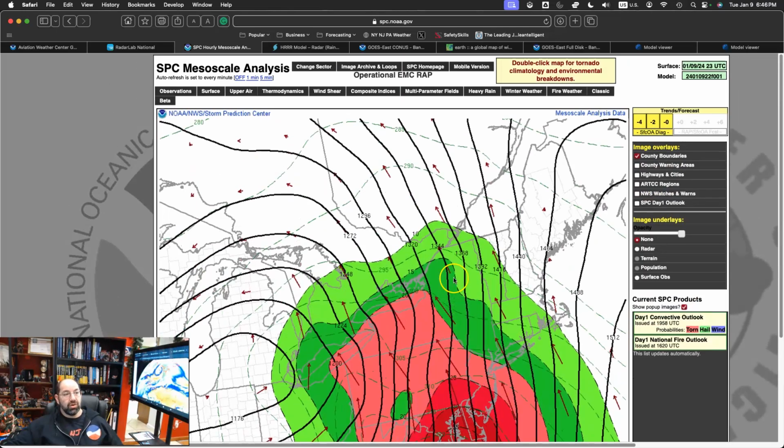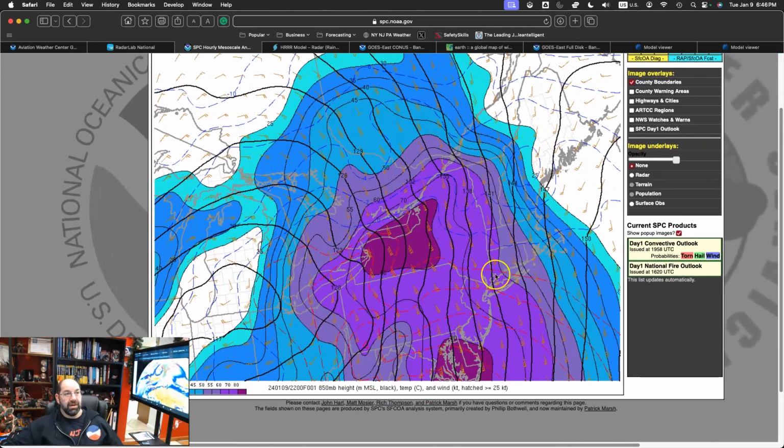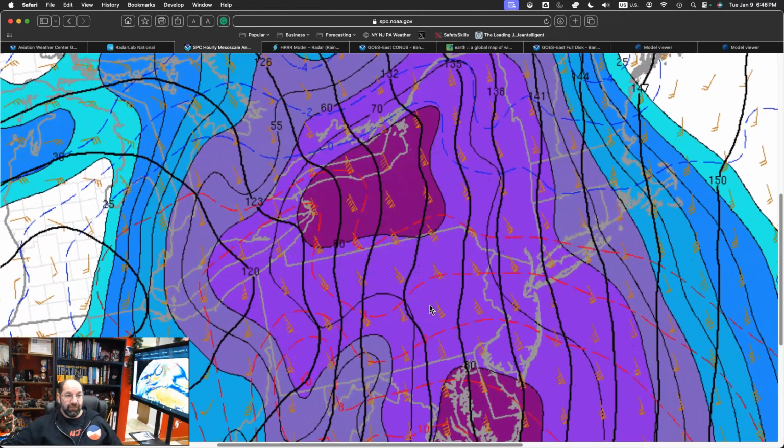Now, what causes this strong moisture transport? Well, let's take a look at 850 millibar winds. And here is the big deal here. These strong winds at the mid levels of the atmosphere are starting to get mixed down. And these are very impressive winds.